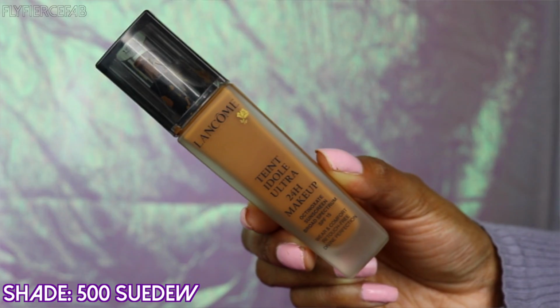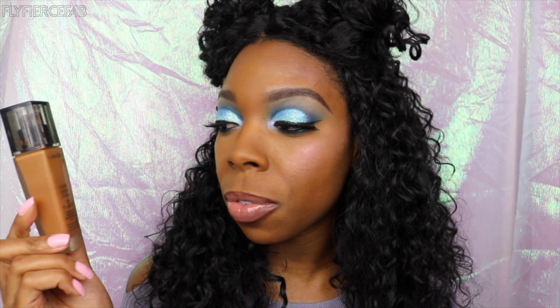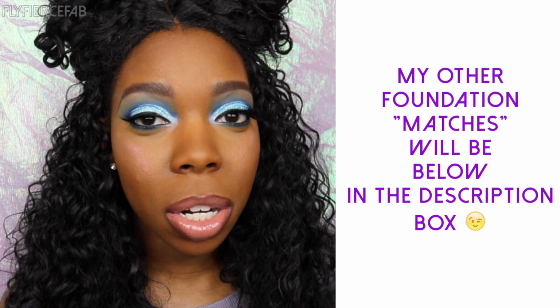I'm going to be reviewing Lancome's Teint Idole Ultra 24-Hour Makeup. That's a really long name, oh my gosh. And it has sunscreen in it, SPF 15. I wear it in the shade 500 Suede Warm.